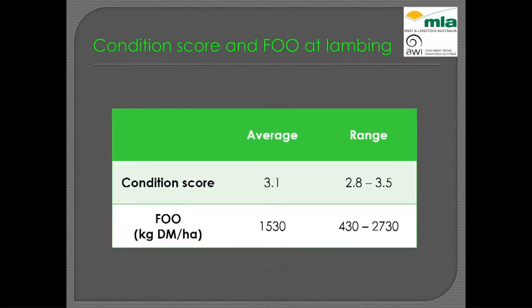So in terms of condition score and feed at lambing, on average ewes were in great condition nationally over both years. 3.1 was their average condition score, and feed was a bit variable based on season, but averaged around 1,500 kilos, so some quite good conditions on average nationally.